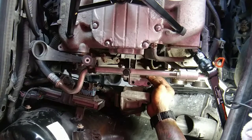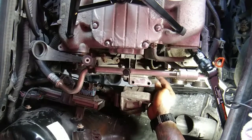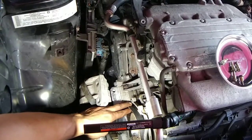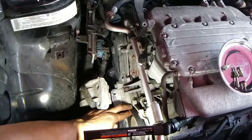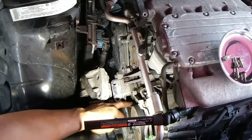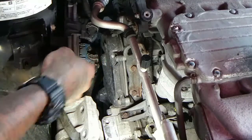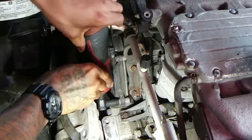Look at that amount of slack. And that's just on this side. That's bad. That's not good at all. So 5 screws holding in the cam covers.